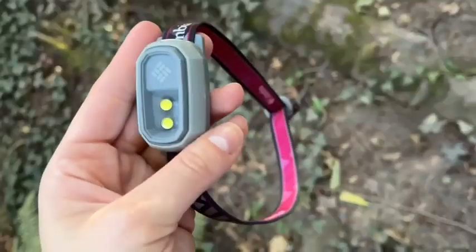Hi, this is Jackie with WTI, and if you are somebody who likes to go camping or just needs a little extra light in the dark when you're going for walks early in the morning like me, you will love this easy, lightweight, portable headlamp by Columbia.